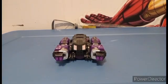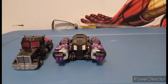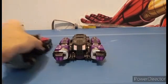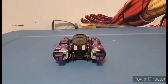Velocitron Scourge, who I recently got from Ross, if you've seen my community post. I really want to review this guy. He's actually fun. Why do people not like him? He's fun. Anyways, there's that. We already take a look at his instructions. The only accessory it comes with is something that I'm not going to do on a video, because quite honestly, I think it's dumb. But, removable hands. Yay. Fuck that.